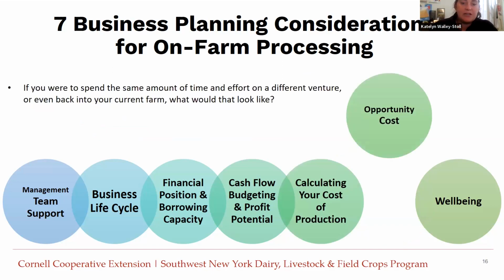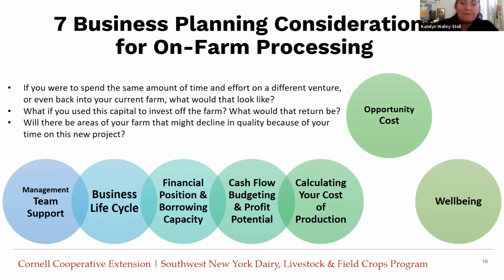The next consideration is opportunity cost. Opportunity cost is a little bit of an abstract concept. This might be another eye roll moment, but it's really important. We don't have to farm, right? There's lots of people, 99% of the country doesn't farm.